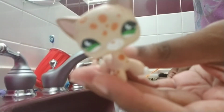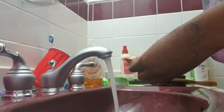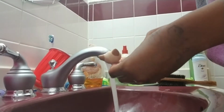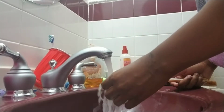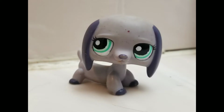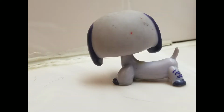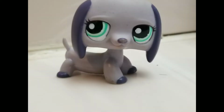But if you have an LPS that you're afraid to wash, like not wanting a certain design to fade away, scrub gently, but a little harder if you have to. Either way, you'll have pleasing results. Take a look at this dachshund. This is her before she was clean, and after she was clean.